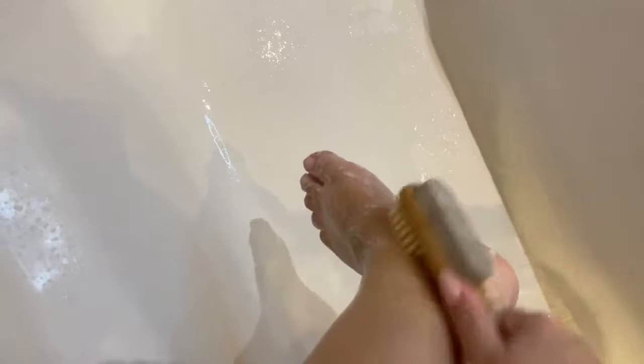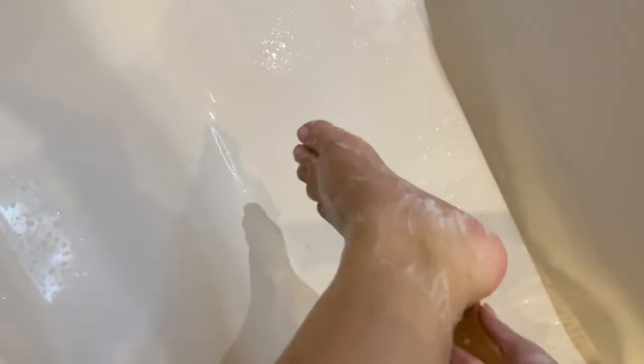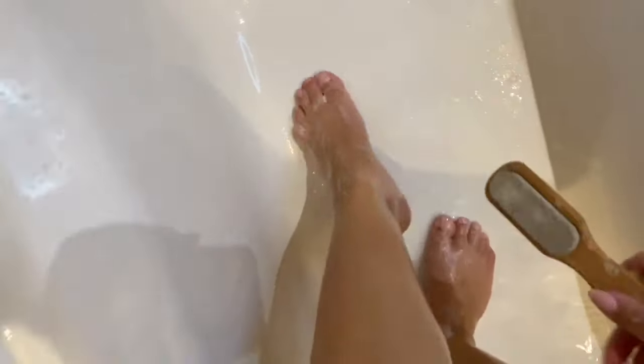I like to use this foot brush to give my feet a good clean as well. This little brush is super handy for getting in between your toes and the bottoms of your feet. The pumice stone side is also really handy, so you can keep your feet feeling nice and smooth in between your pedi appointments.